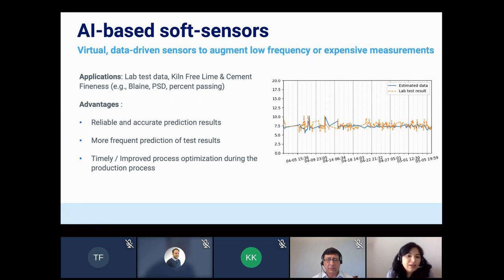Here, AI-based soft sensors are extremely useful because you are able to bring in many process variables and inputs to very accurately predict a certain parameter, in this case a soft sensor. Some of the applications for a cement manufacturing site would be any kind of lab test result, whether it is the kiln free lime or cement fineness coming out of the ball mill. These are great examples where AI-based soft sensors can provide tremendous value.